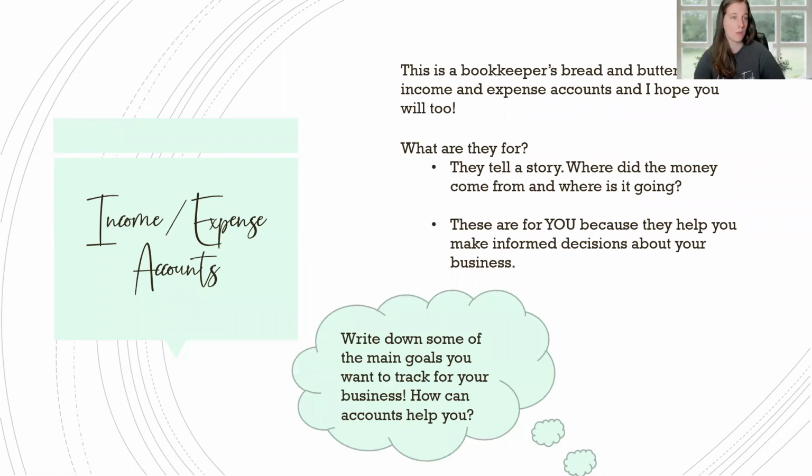A little homework for you. Write down some of the main goals that you want to track for your business, and then start thinking about how accounts can help you. I like to look at them through the filter of goals. So for example, with my business, let's say one of my goals is to get 3 new clients by the end of the year.